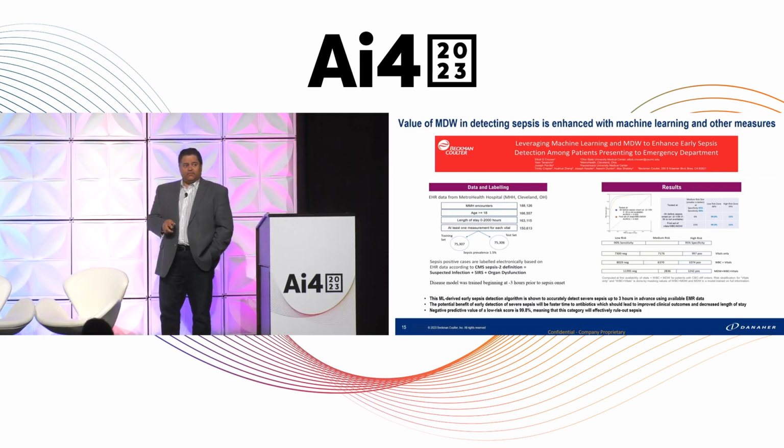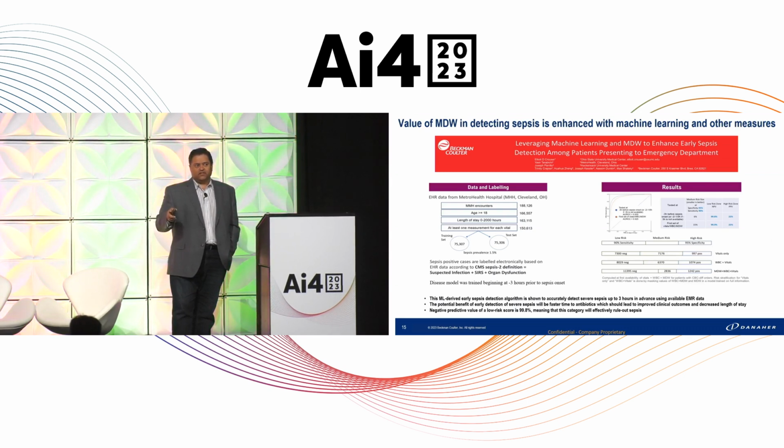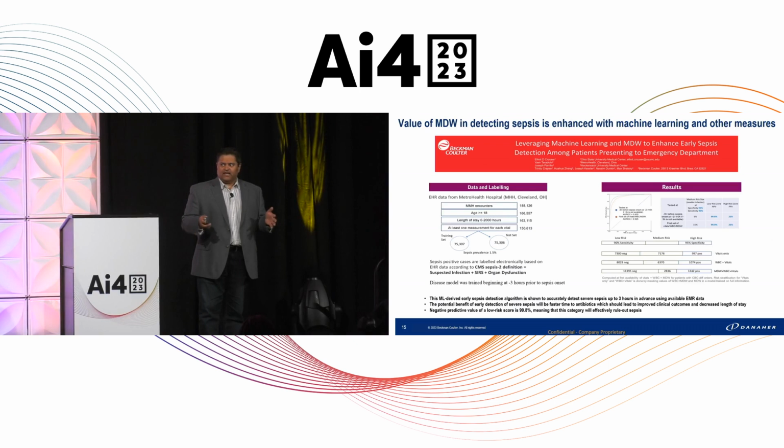Now, the other benefit of MDW is it has a benefit in identifying these patients before they actually get sick, before they actually get septic. And so the other aspect here with machine learning is we focused on patients where we identified people who had sepsis onset 3 hours before they actually got it, right? So the value of this study through machine learning showed that first we had identified a way to identify sepsis earlier than when the patients would get it. We found another way where we have high negative predictive value.